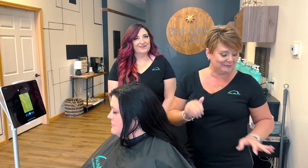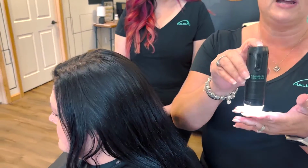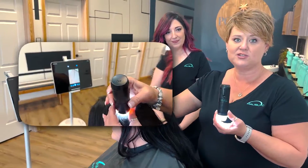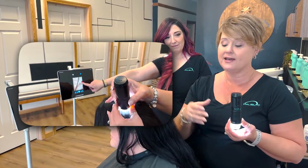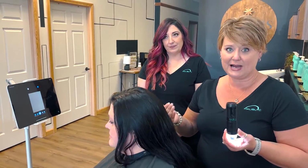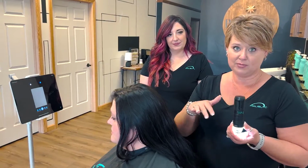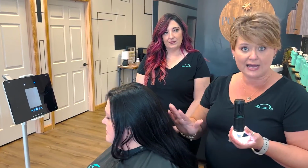Let's talk about that. Let's talk about the scope. Super cool. So you guys, this tool, this is the Malibu Sea Digital Scope. So what this does is it magnifies what you're looking at on the scalp. Because we are trained as cosmetologists, as barbers, we're trained to look at hair first, where you actually need to go look at the scalp first. So using this tool, it is a Wi-Fi tool. It's not Bluetooth. It connects to your device, whether it be your phone or your iPad or tablet.